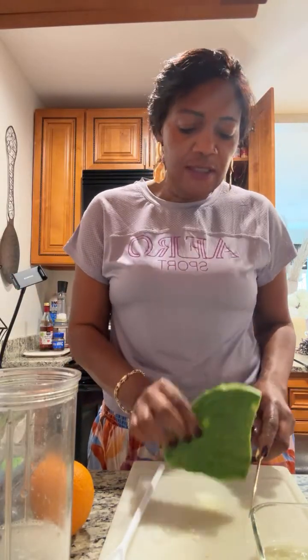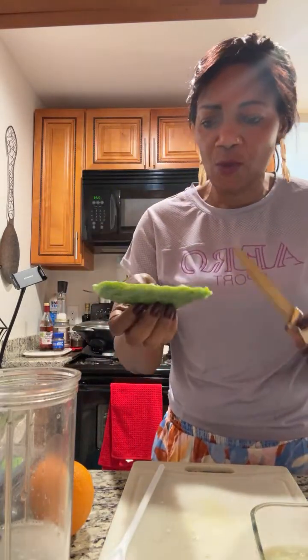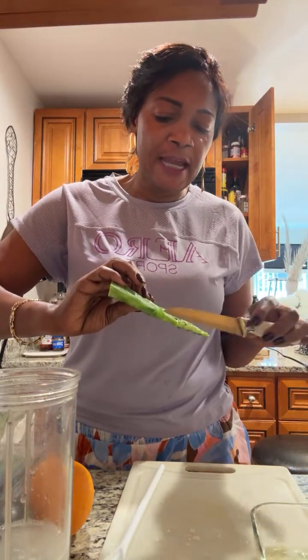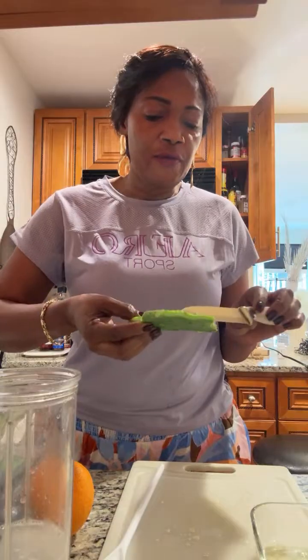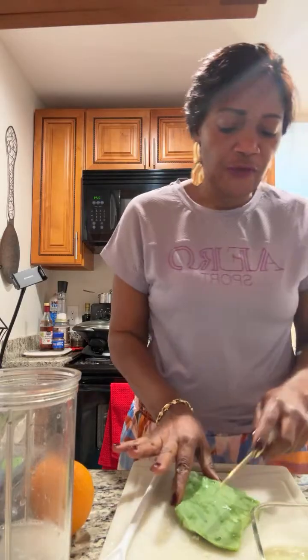So this is some cactus right here. Many Caribbean islands call it tuna. What I did was run it under the pipe with some cold water, and then take a paper towel, or you could use a knife, and scrape off all the spines. Because if they stick in your finger, oh my goodness, it feels so horrible. So you have to be careful.